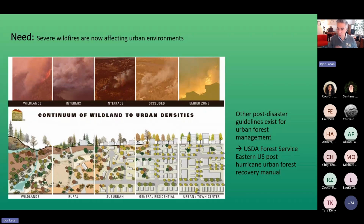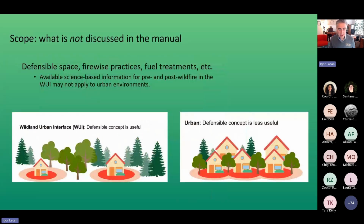So just to set the stage, there are things that we have to exclude from this guide. For example, Wildland-Urban Interface is really not the focus of this guide, again, because other guides exist. Fuel treatments, prescribed fire, that really isn't what we're focusing on, because some of the concepts that are described in there are not quite useful in the urban situation.